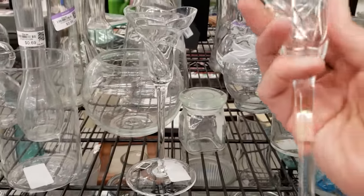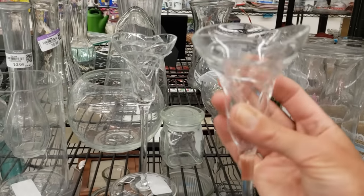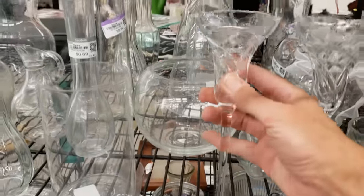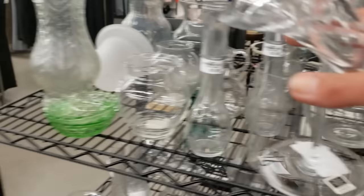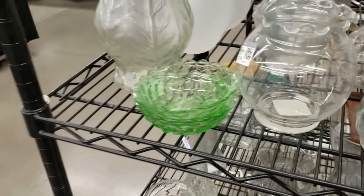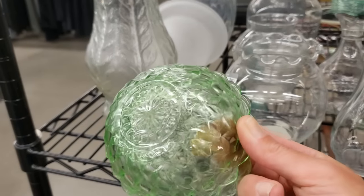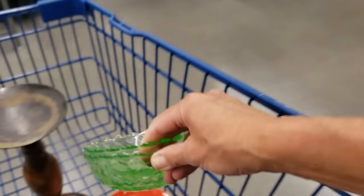These are really pretty. $3.99. No chips or cracks. There's a pair. Gonna take those. Oh, I quite like those little green dishes too. Might pop those in my cart and think about those. I wonder if they glow. To get my black light out.